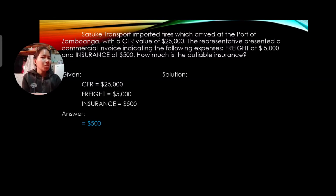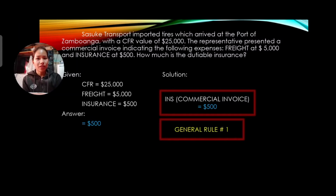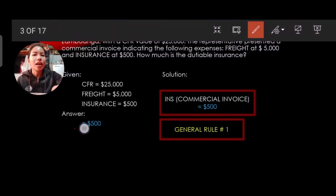So, here is the solution. Insurance equals $500, so it is already indicated in the problem. We use general rule number 1. Therefore, our answer is $500.